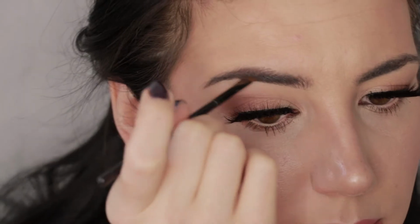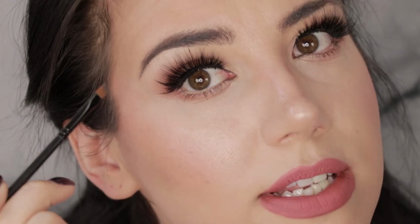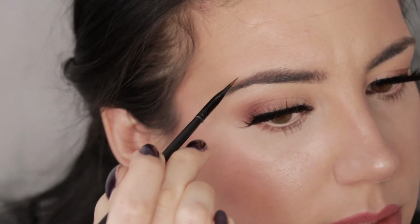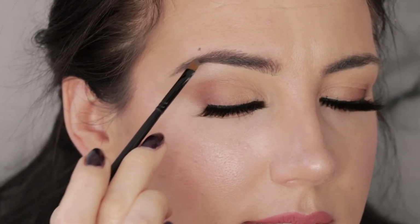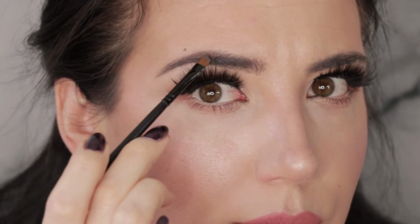And I'm just going to brush a little bit of what's left over on the brush through the brow as well. I'm going to define the top of the arch. I actually extend my arch a little bit, so the angle of my natural arch is here on the top, and I'm going to make it here instead. That lifts it a little bit more and makes this part of the brow longer. Personally, that shape just works better for my face.